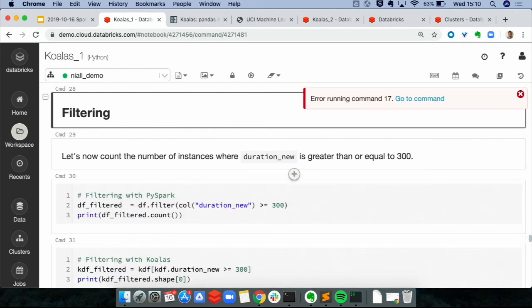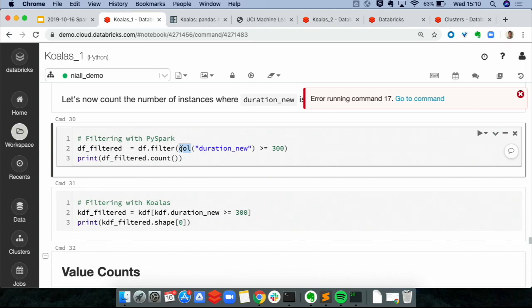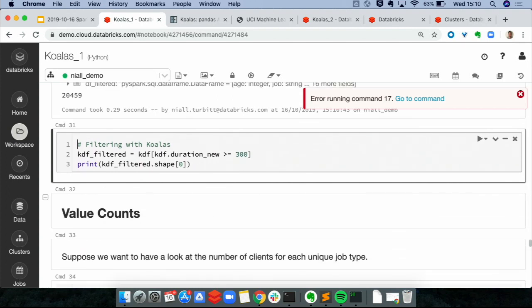Filtering. With filtering in Spark, what you have to do is you have your dataframe.filter. Again, you can use your col method. You can use similar data frame syntax, greater than or equal to 300 in this instance. If I then wanted to do the exact same with Koalas, it's the exact same syntax as you would see with Pandas, in the sense that you can call your data frame, my Koalas data frame dot duration_new, and I'm going to say greater than or equal to 300.